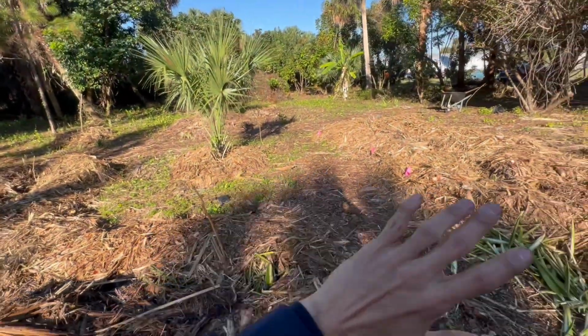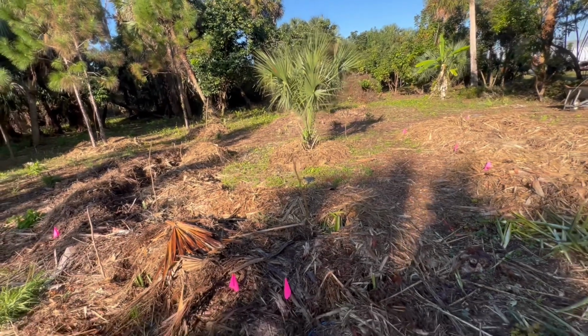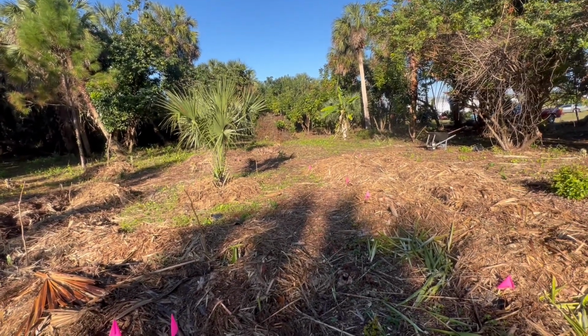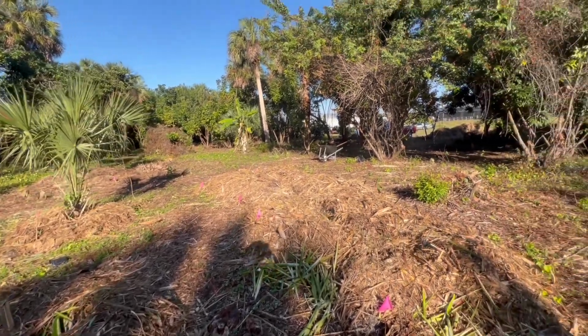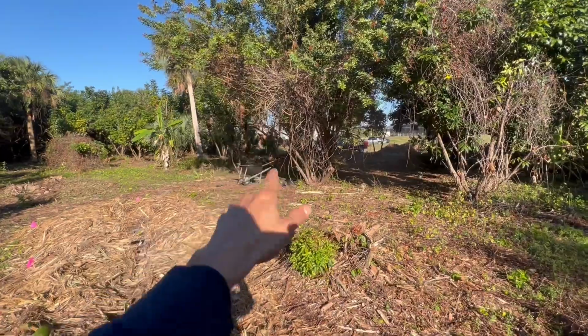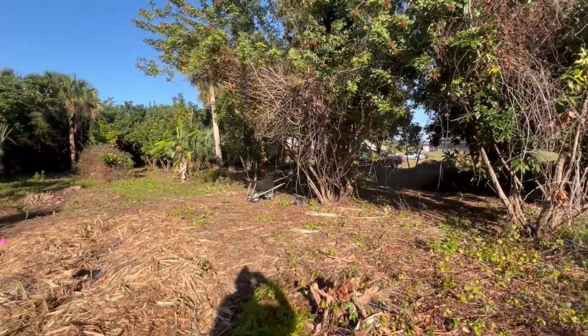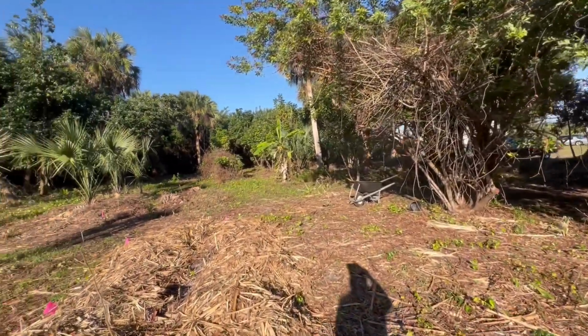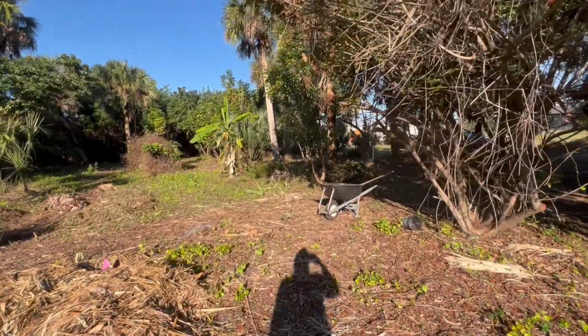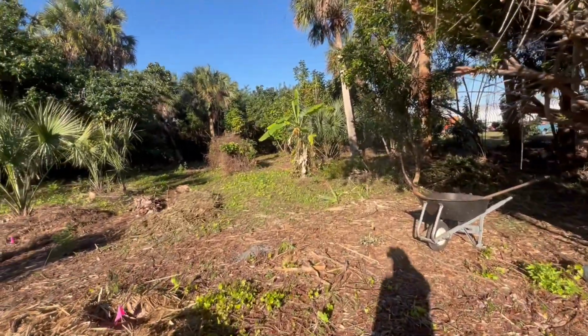So the idea back here is to have almost like a little wildlife preserve kind of thing. And Miri is all about it, as am I. She already has little bird feeders set up and water. So obviously we see tons of birds. We've seen foxes back here. There's tons of deer back here all the time, possums and raccoons. So it's pretty much a haven for the wild animals out here.